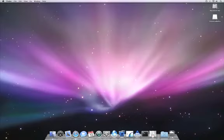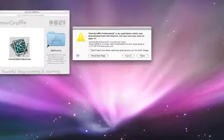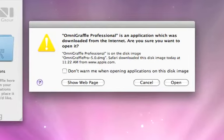Similar to this is tag downloads. This is another new feature of Leopard. For example, I've just downloaded OmniGraffle Pro here. When I open this disk image up and I launch the application for the first time, it warns me that this application hasn't been run before. So it lets me know that this is new code, it's not something I've seen, and it also allows me to go directly to the website that I downloaded it from, so I can see what I was doing when that happened.